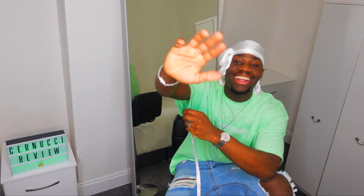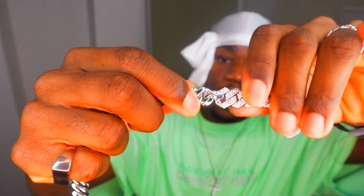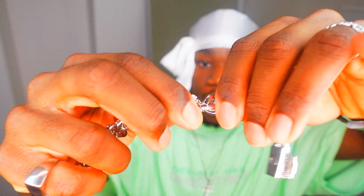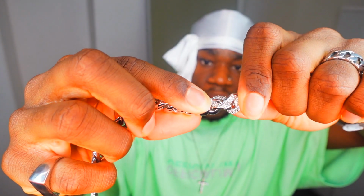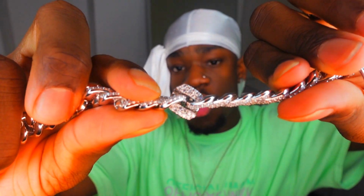The only thing I need is 2 bad bees next to me. Only thing that I probably would say is that sometimes the links tend to get tangled up quite a lot, and fam, it would be really hard to unravel. So yeah, man, that will literally be the only con for me. But otherwise, it definitely doesn't take away from the quality of the product.